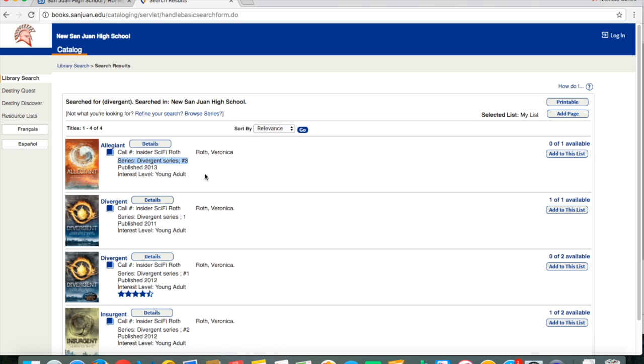And of course, it again also tells me where I will find these. So these are currently under Insider Science Fiction for Roth. And again, we are redoing the Insider Library that was there previously. So in the future, these would be found simply in the Science Fiction section.